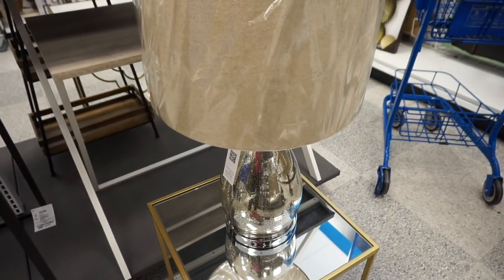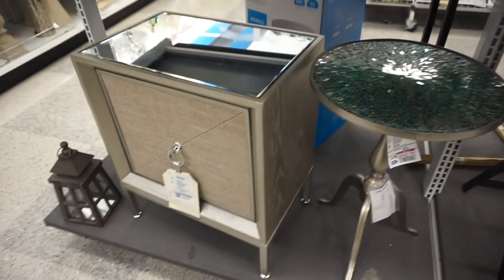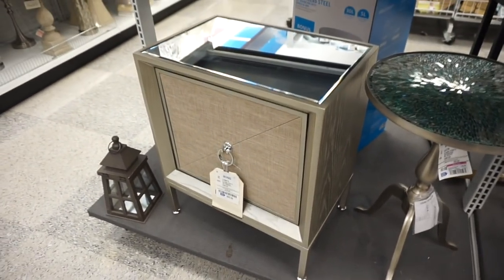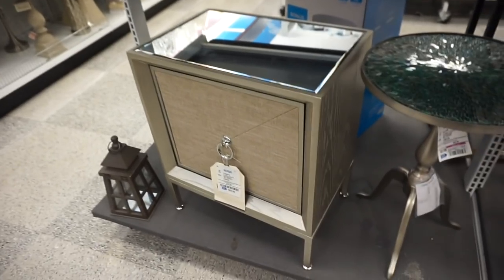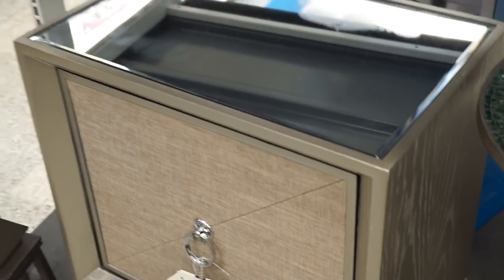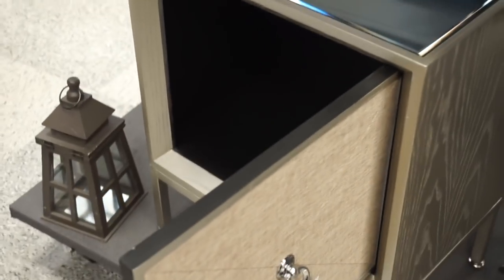Just lamps? Yep. Well, see, I already have all these little nesting tables, and I got them from Ross. Most of all of my stuff like this is from Ross. Now, if they had two of these, they would have to be alongside my bed as nightstands, and they're only $60. This is really nice. Be a perfect nightstand. Is it open or is it just decorative? Nice. Very nice.